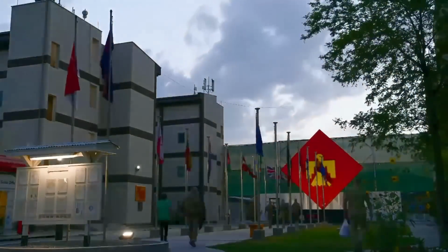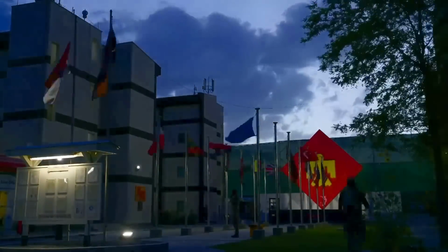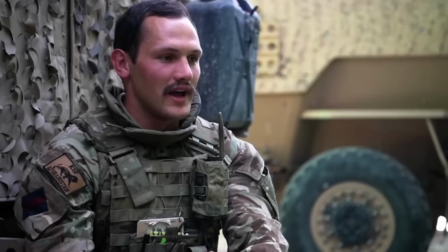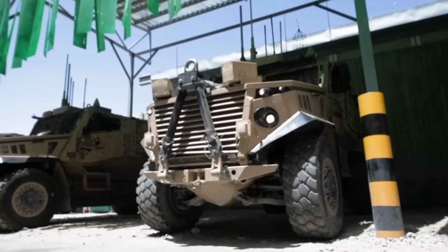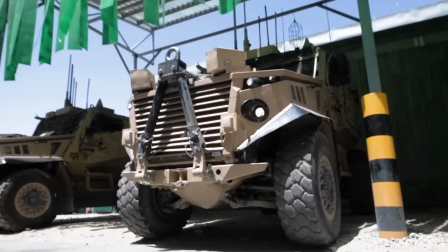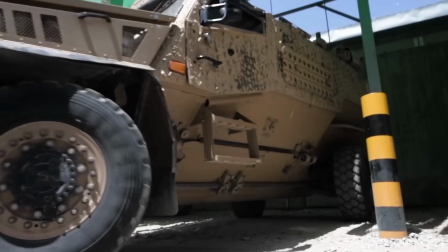It wouldn't work out here if we relied solely on one nationality. Danish, American, German, Polish, Italian, Spanish, Portuguese. We work with a multitude of different nationalities, and everyone brings a different experience to the table. So the British vehicles are perfect for getting around the city. They're manoeuvrable. Most importantly, they provide the protection we need.